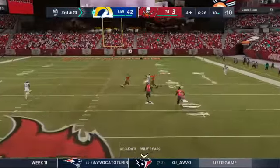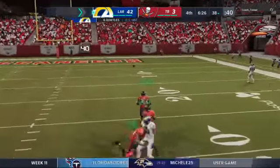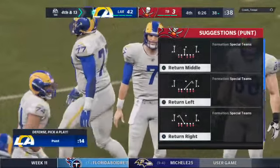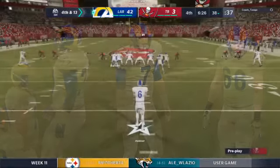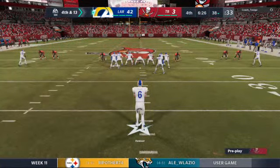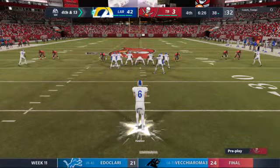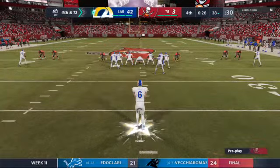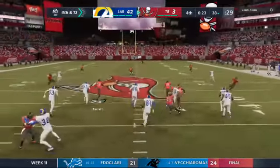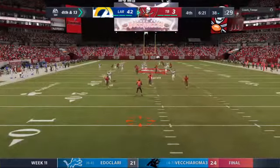Letting one go deep, and unable to connect. Incomplete. Now give them credit. They took their shot, but it's going to bring up fourth down. When you look at the scoreboard, you'd think they'd be pretty comfortable right now with this lead, but these guys are absolutely not going to let up. They want to increase their lead, and they want to do it with a big play. Unable to connect in that attempt.